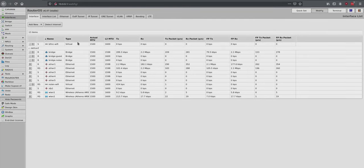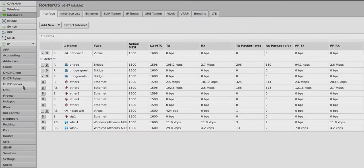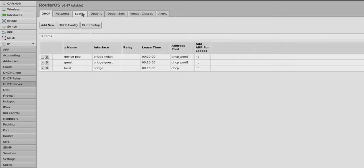Next in our MikroTik series is how to assign a static IP address to a device in your DHCP pool. So I'm going to just sign into WebFig here on my laptop, and I want to show you how easy this is to do. Click on IP, click on DHCP server, and click on leases. This is an important thing to do because you're going to need to have static IP addressing on your network for things like servers. In my case, we're also looking at Pi-hole, for example.